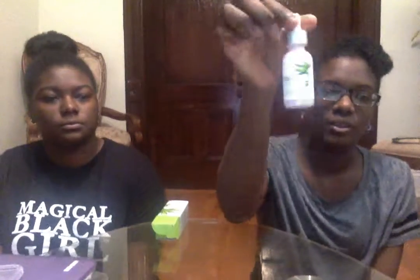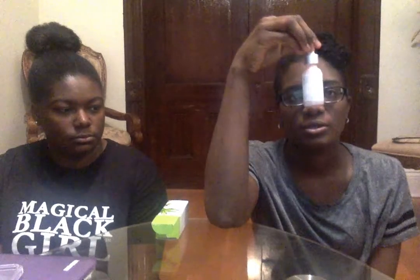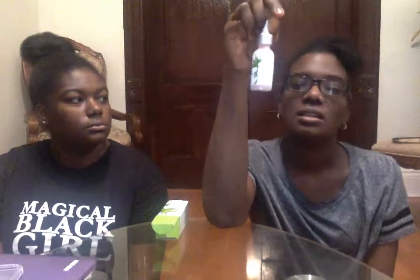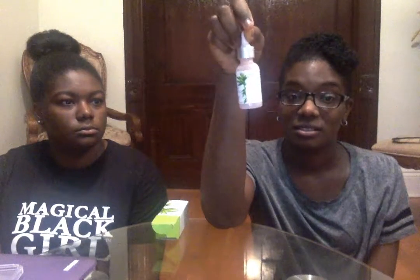Directions. Massage a small amount to cleansed and toned skin, allowing the serum to absorb completely. Follow with appropriate moisturizer. External use only. Discontinue if you're an idiot and don't know how to use this. But I feel like it should be self-explanatory not to drink this, and it's for external use only. It's for your skin. So what I feel about this dropper, you're supposed to place it on your skin, and it's supposed to make you have radiant skin. I don't know how I believe that.